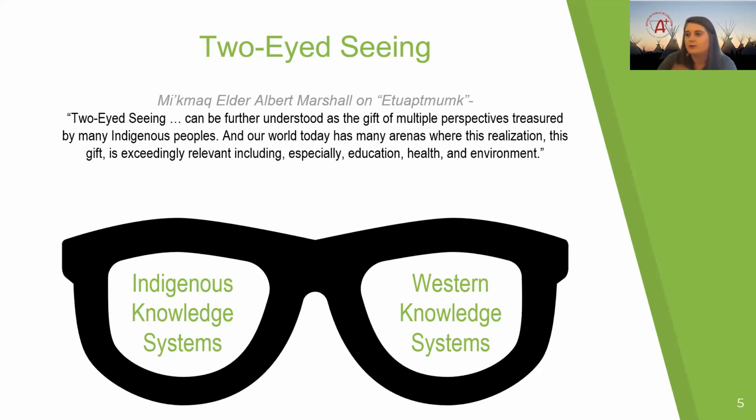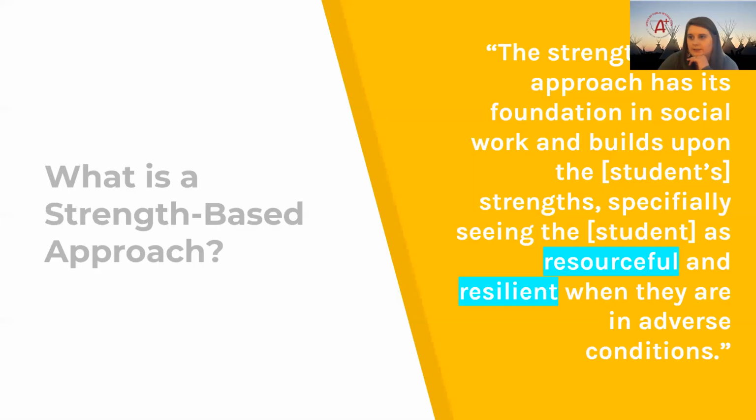So I also really liked the way that he explained this. He specifically said using each of these lenses to see the strengths and really focusing on seeing the best in both of these systems. And I've also been doing a lot of work lately within a strength-based approach. It's also sometimes known as an asset-based approach. It has its foundation in social work, and it builds upon the student's strengths, and especially seeing the student as resourceful and resilient when they are in adverse conditions.